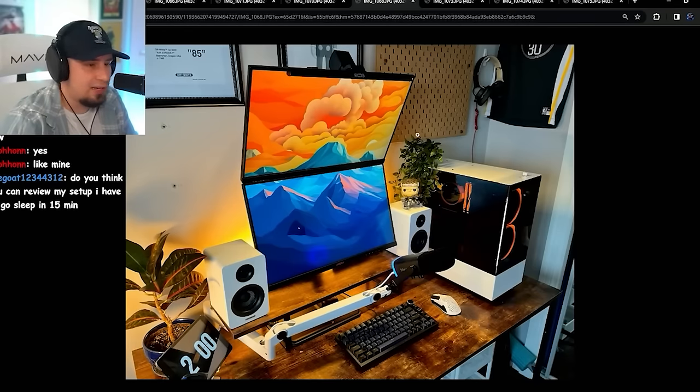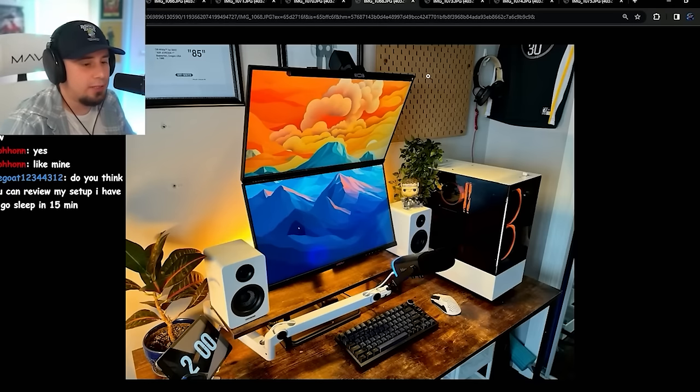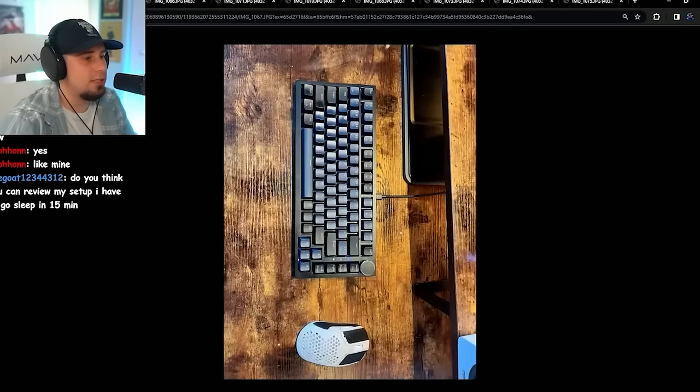I love that you put a plant in here, and the personality is pretty good. The lighting and the aesthetic is beautiful. I think it's amazing. The only thing I would recommend is a mouse pad of some sort. I'd also recommend somehow getting your PC off the desk, maybe down below or something, because it seems very out of place.